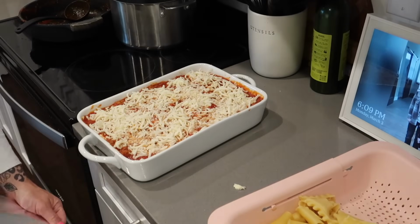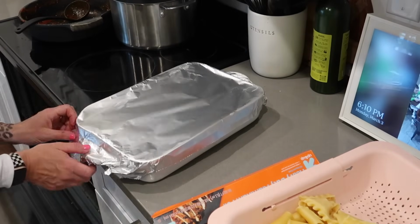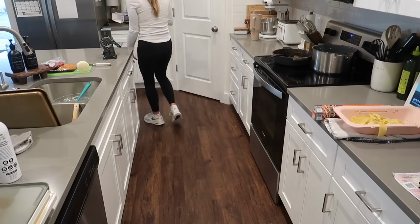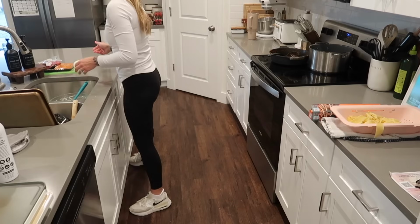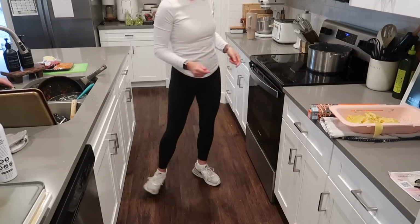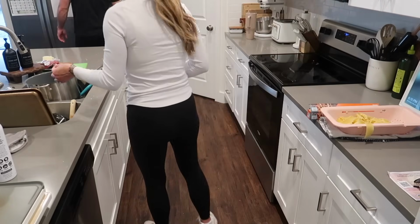But now I'm going to cover my lasagna with tin foil and pop it in the oven at 375 for 25 minutes. And while the lasagna is cooking, I'm going to work on doing a little bit of cleanup, a little clean as we go. So getting my cheese grater put in the sink. I'm just going to get a few dirty dishes put in the sink and work on cleaning up a little bit while that lasagna is in the oven.